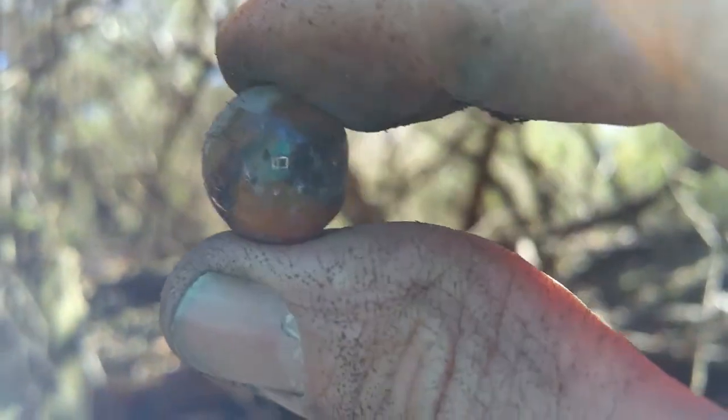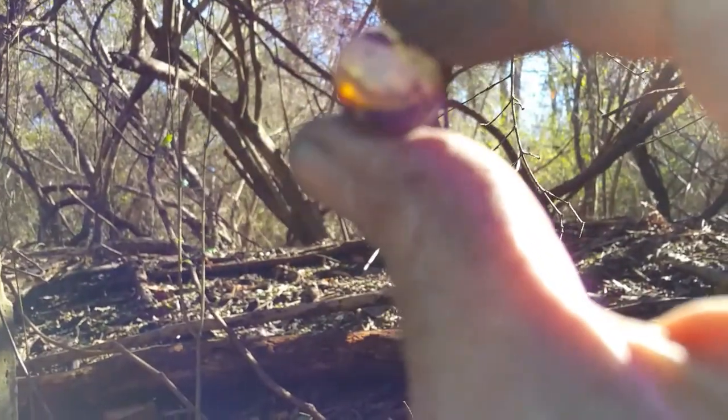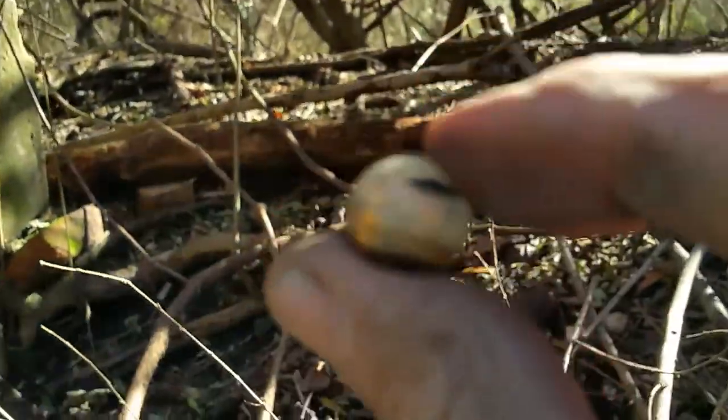It's a cool looking marble, isn't it? Look at that. Pretty nice marble for a beat up little marble. That's two for me today. So I'm on the board with marbles.